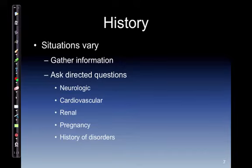History of disorders: hypertension, diabetes, cardiovascular disease, renal insufficiency or failure, known thoracic or abdominal aneurysm, prior embolic or hemorrhagic stroke should also be considered. Any of those disorders should come up as a red flag, so to speak.